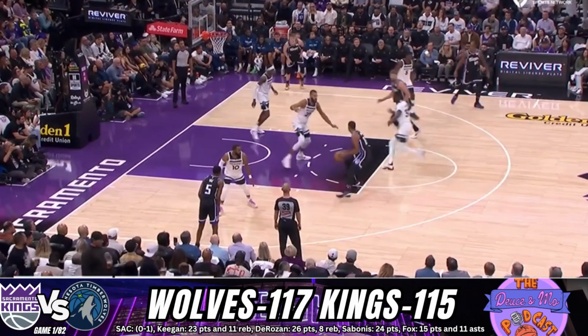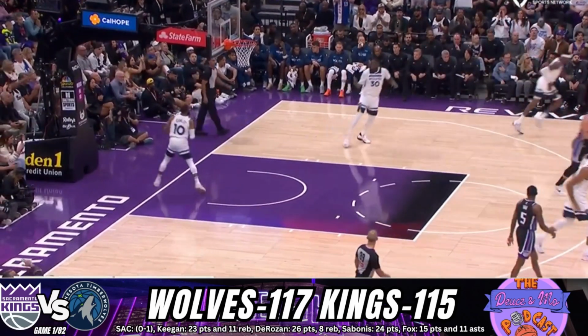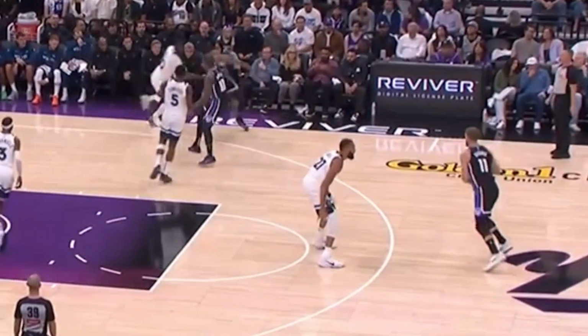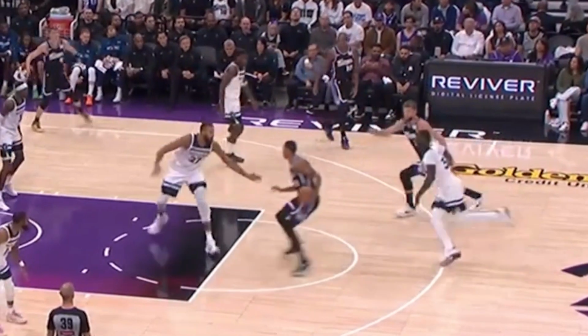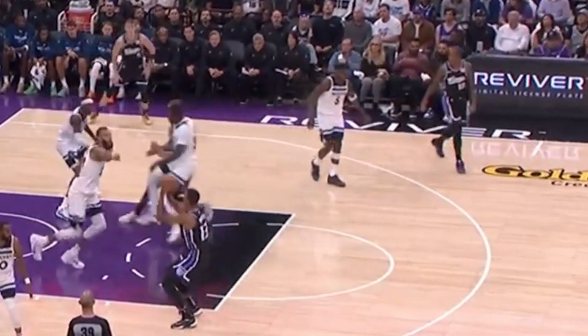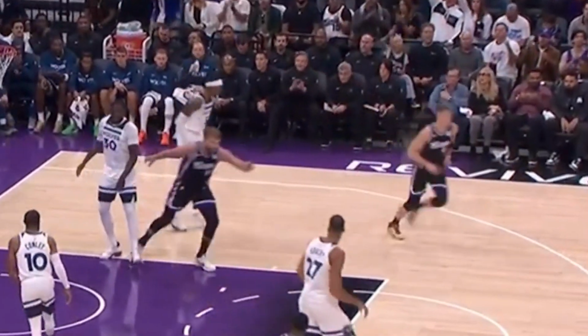And the other thing I like about this too is, if you're being defended by Randle, this is what you want to do against him. You want to make him work, put him through screens, make him chase you around, and Keegan was able to free up and knock down that J. And Julius Randle, you saw, he's putting in the work. He had that effort, being physical and trying to stay with it. But I just love the decision making by Keegan Murray here. This was one of our favorite offensive plays of the game.